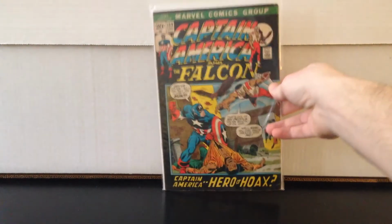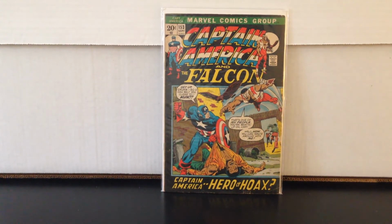Next up, more eBay. Captain America 153. This is the first cameo of Jack Monroe, and I paid about $2.25 for that for VG Plus.